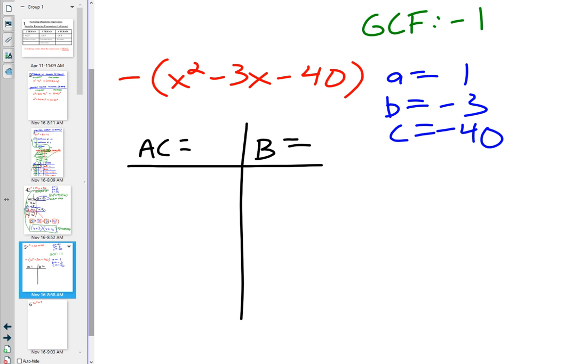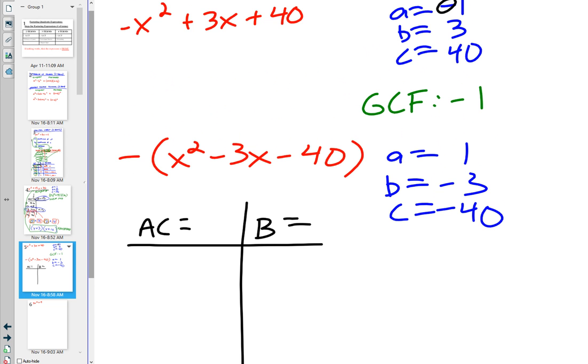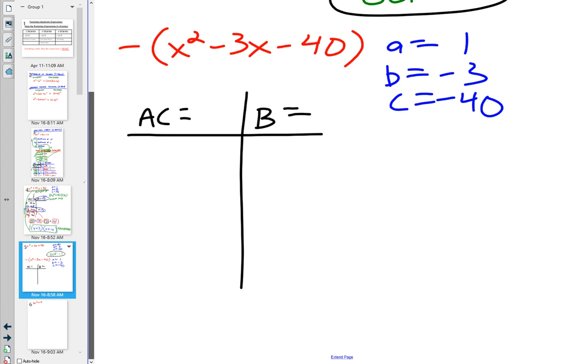Okay, so all we have left to possibly try is the chart. If the chart doesn't work, is this going to be prime? Nope. Why not? Because I've already done something, even though it wasn't much. What have I done? I artificially factored out the negative 1. I already had a GCF, so I have factored, I just haven't finished. It wouldn't be prime.